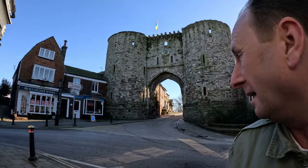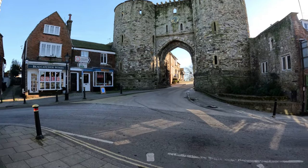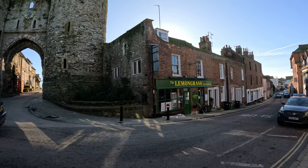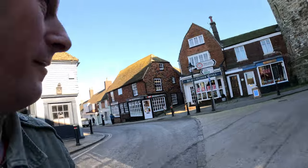I'm in the town of Rye, a historic town. Look at that, a lovely little castle thing, and right next to it, a Thai restaurant called the Lemongrass. Right, let's go and see what this town's all about.